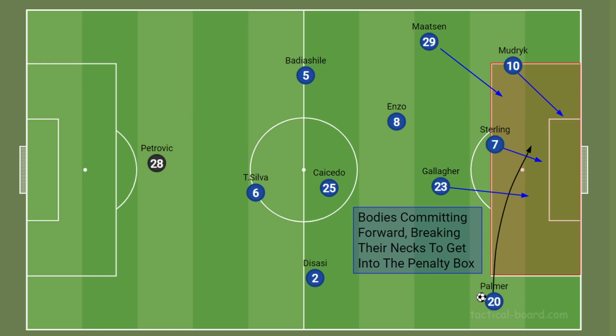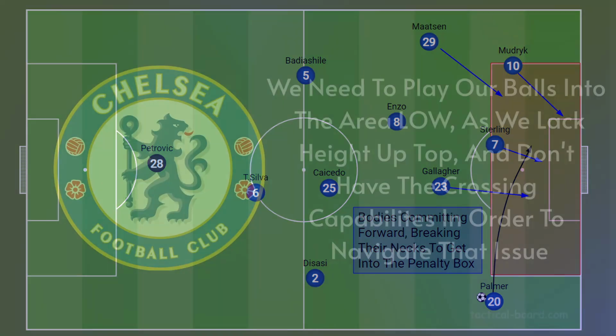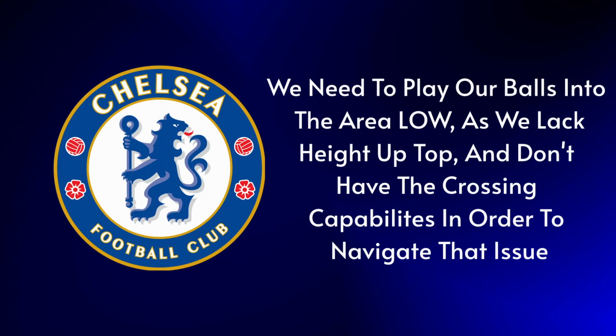Especially with how United will likely defend, we are never going to find success trying to play balls into the box against a low block if we do not try to match the numbers in that box to the best of our ability. It's also worth mentioning that, like I've said many times in the past, our best bet is to play balls low into the area, as we do not have the height in attacking areas to compete with centre-backs, and our crossing isn't pinpoint enough to navigate that with James not being in the side.